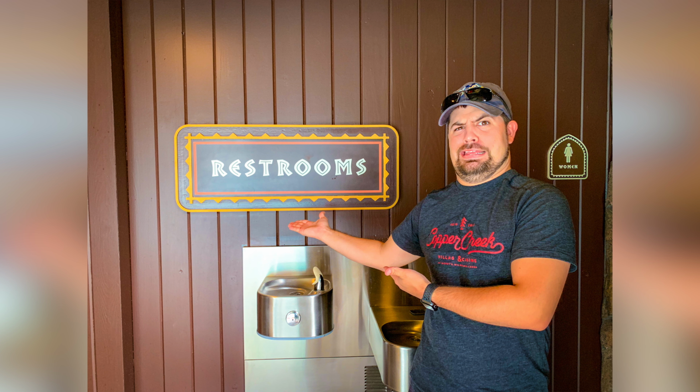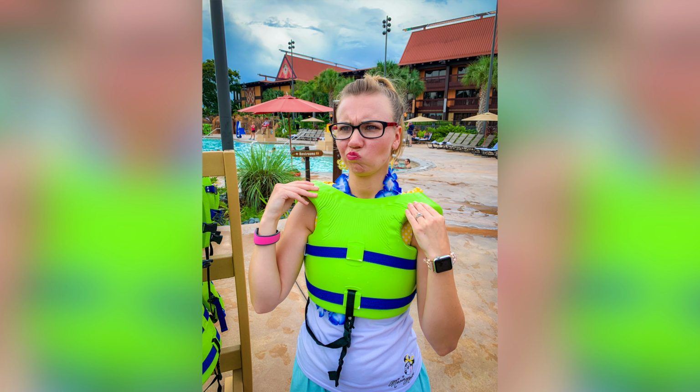And lastly, it said to wear a life jacket. The problem is we are doing this without children. Most of the people have kids that are doing this scavenger hunt. We do not have children, so I put it on backwards, naturally, and had to take a photo like that. Like we said, we are gonna have so much fun with this, and we may not win, but we're gonna have a great time doing it.